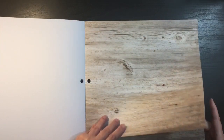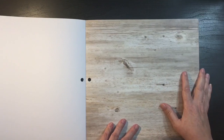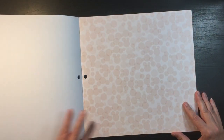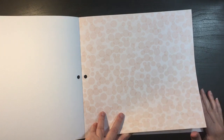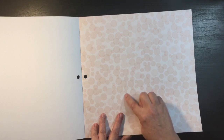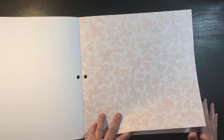Love the wood grain, and I like that it's a softer wood grain, kind of more of a bleached look. Here is little circles with a geometric pattern in it, and it looks like the background's a soft pink with a little darker pink circles.